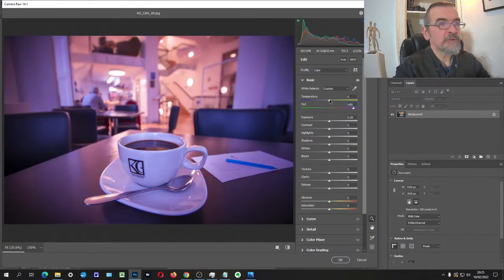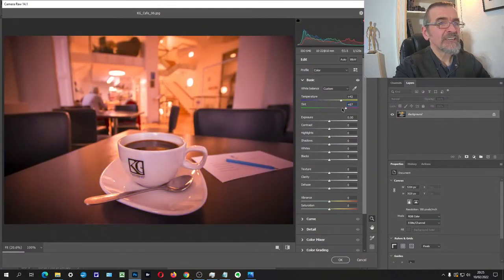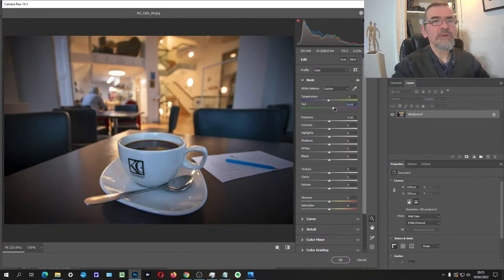So I can go purple and blue and create, oh, that's a really kind of sickly color. I can go more yellow, more green, more yellow and purple. So we can play around with these little sliders and decide on where we feel the best mix comes. So in the editing process, you can play with the white balance.